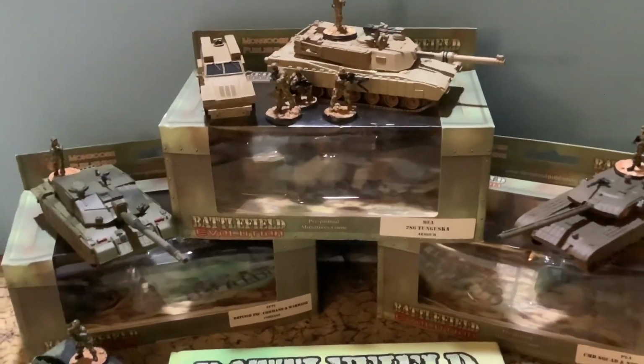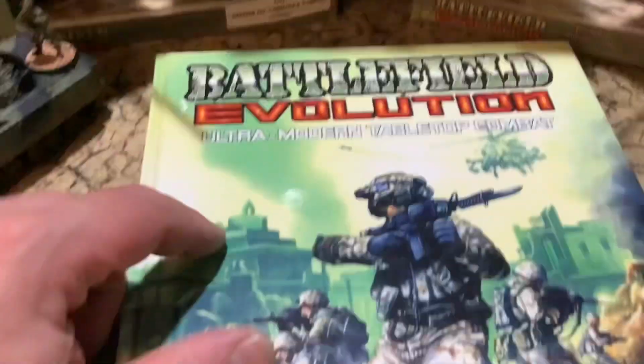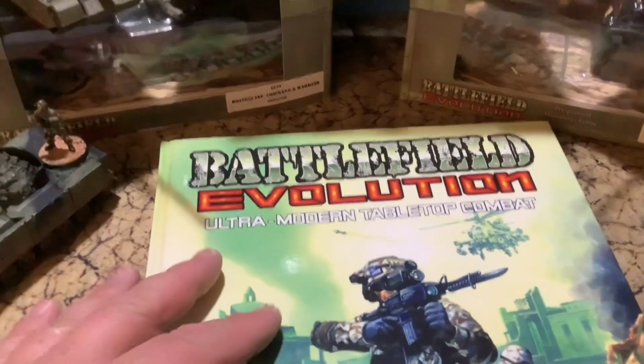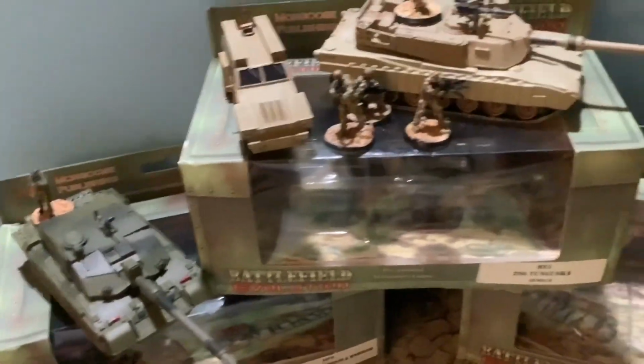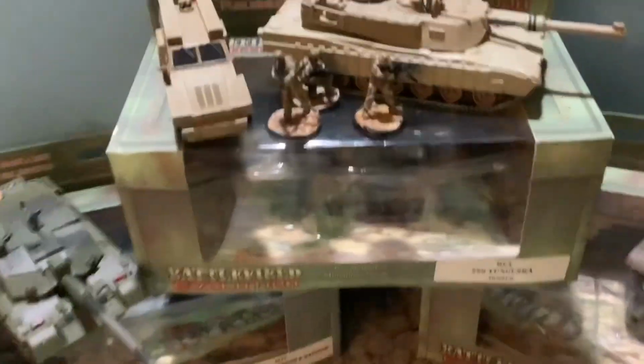And this one is more focused on the military aspect of the game. It's modern combat. There is a World War II version of this, but that's a different story. There are so many World War II games out there that I decided this was a perfect time to move into the modern era and just see it. This comes pre-painted and already assembled. That was the beauty of it.